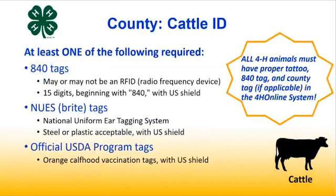Tags will be required, and they may or may not be radio frequency in the state of Indiana. 15 digits beginning with 840 and a USDA shield indicate that it is a recognized 840 tag. We also have NUES or Bright tags, the National Uniform Ear Tagging System. Steel or plastic are both accepted with the US shield. And the official USDA program tags, we also have the orange calf vaccination tag with the US shield.